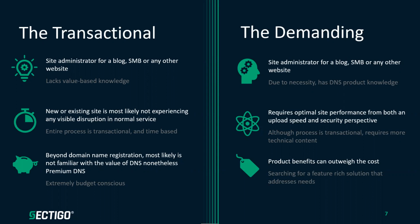So the bottom line in all of this is that for both of these DNS customer profiles, you need to uncover what their needs are and demonstrate how the premium DNS service solves that problem, right? I would say that the key takeaway here is that for the transactional buyer, it's an exercise in uncovering a problem they don't even know existed, while in the case of the demanding customer, they're probably much more aware of the problem and the solution, and your job as their trusted advisor is to demonstrate how your product will address their specific needs in the best way possible.